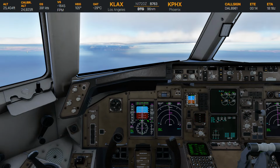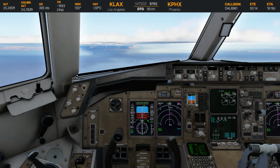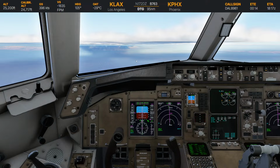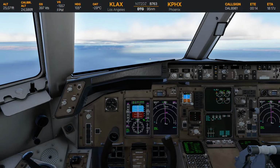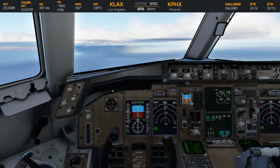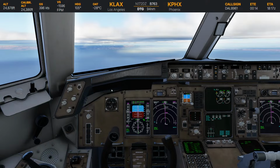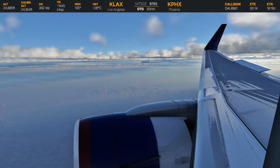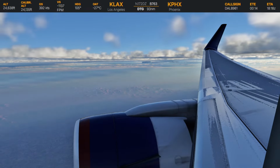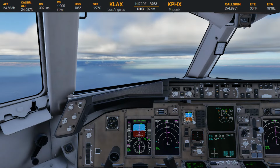Again, you can see a little bit of flickering of the clouds here. This is a known issue that Laminar has pointed out in the release notes for Beta 6. They claim to be working on it as we speak, so hopefully that's something they will resolve with the final release of the sim, 12.2. Why do we have that still deployed? There we go. All right, looking good here.